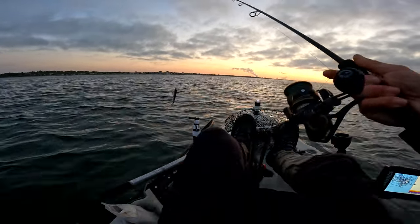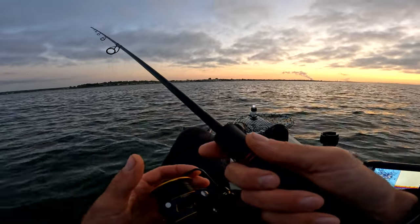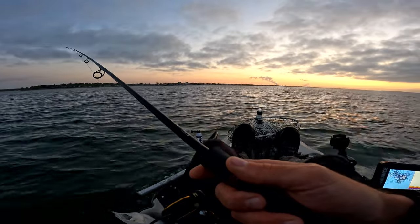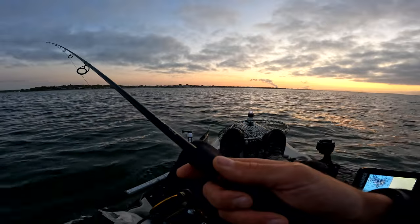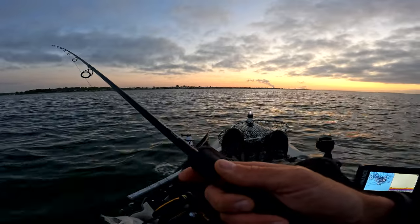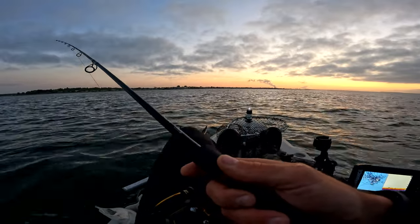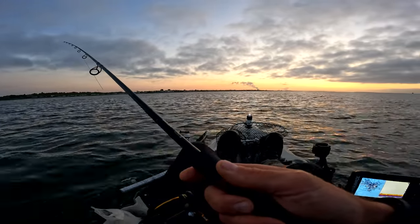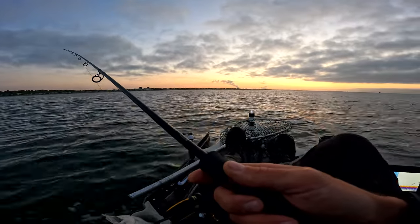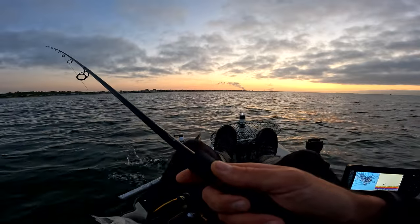I'm gonna set this drift. I'm gonna do a little different drift here. I'm gonna reset myself up here and start casting this direction back the other way at them. Usually, I'll just toss the lure behind me while I'm resetting these drifts, just in case they want to come up and grab it. Yeah, there's a lot of bass down there. They're being really skittish.